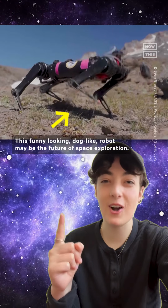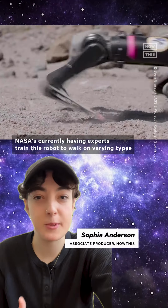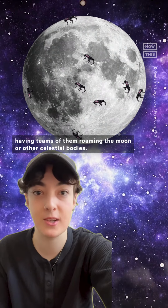This funny-looking dog-like robot may be the future of space exploration. NASA is currently having experts train this robot to walk on varying types of difficult terrain with the goal of one day having teams of them roving the moon or other celestial bodies.